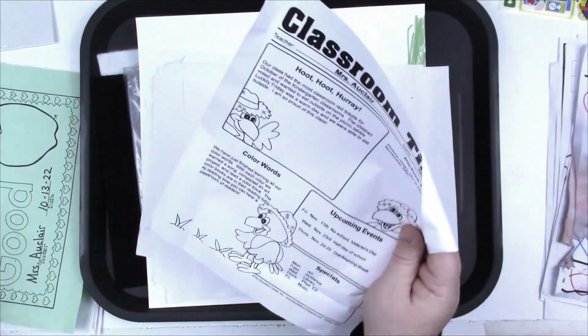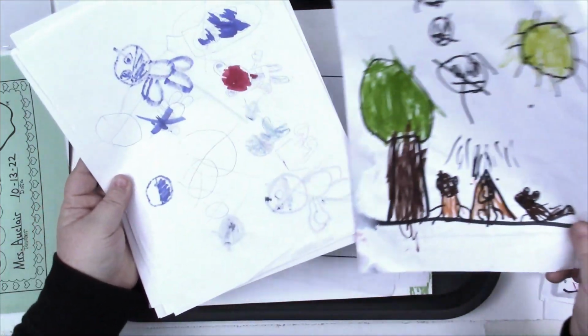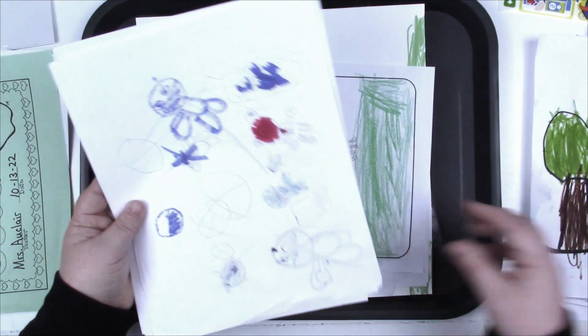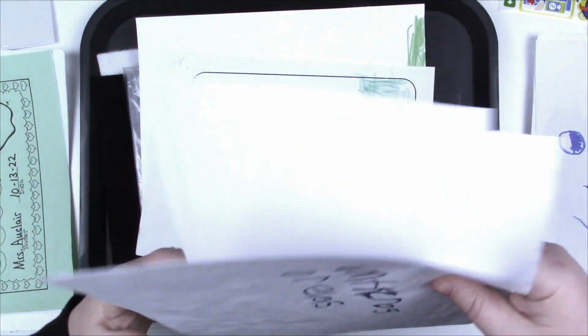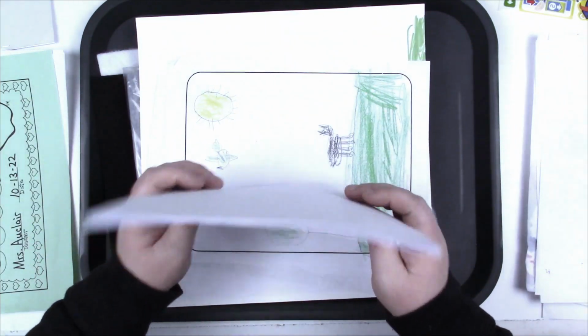So we have some more classroom items. And then we have some more drawings. Looks like we also have some blank paper. I think that's a camping one. But the kid loves to draw. I love it so much. He really does. He just loves it.